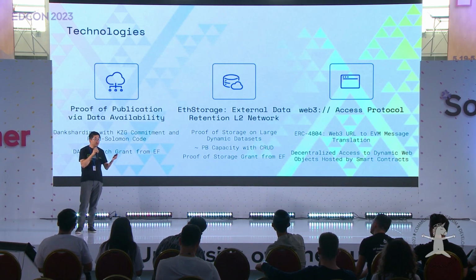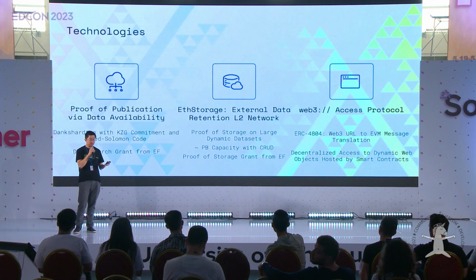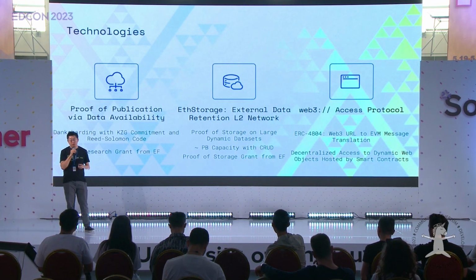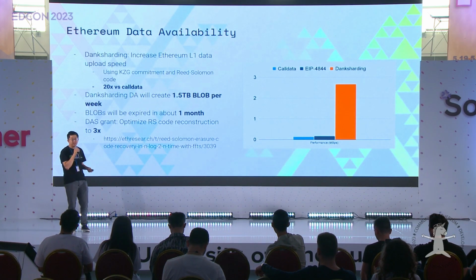Second, once the data is available on chain, how are we able to persist this data with the desired redundancy so that we know the data is secure on the Ethereum network? That is exactly what EthStorage is doing. And lastly, how are we able to retrieve that data in a fully trustless way? That is the Web3 Access Protocol we are proposing, which is finalized in ERC-4804. So what is Ethereum data availability?